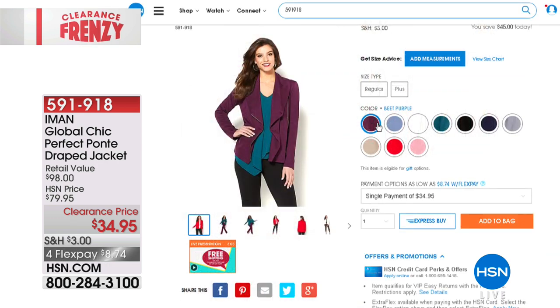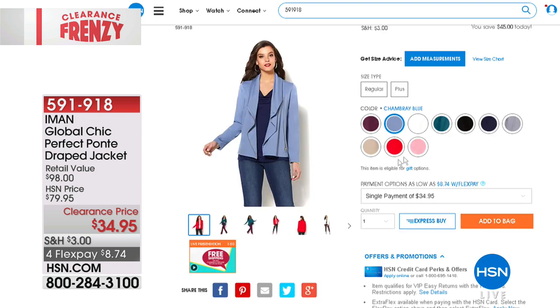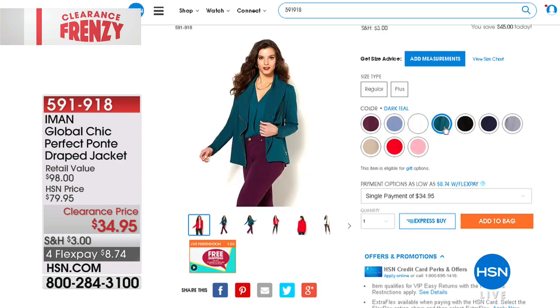And it's a $100 value for $8.74. Wonderful colors as well on that. Let's see who's joining us.